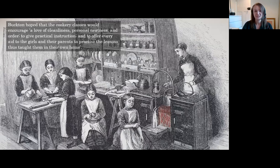So this shows the girls at their studies and a typical kitchen grate. And then the adaptable storage cupboard is just in the corner as well.